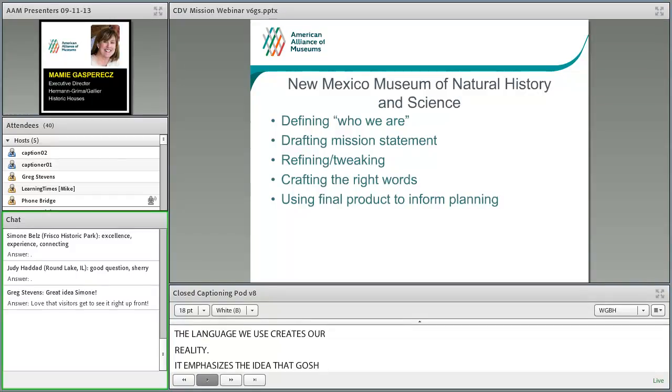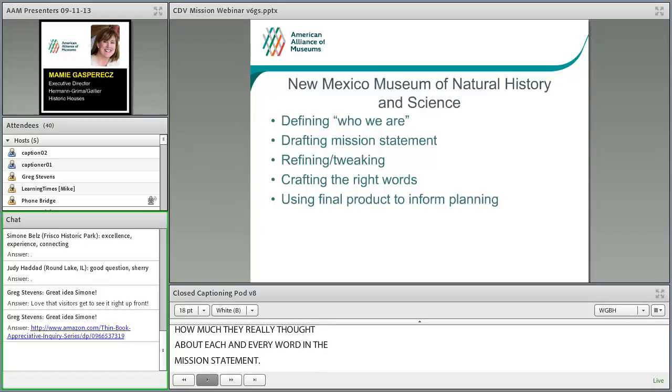So as I sat down with the group, I wanted to get a sense of how much they had really thought about each and every word in that mission statement. And so we went through a process, and the process was, number one, let's do some research. And what do these words really mean here?